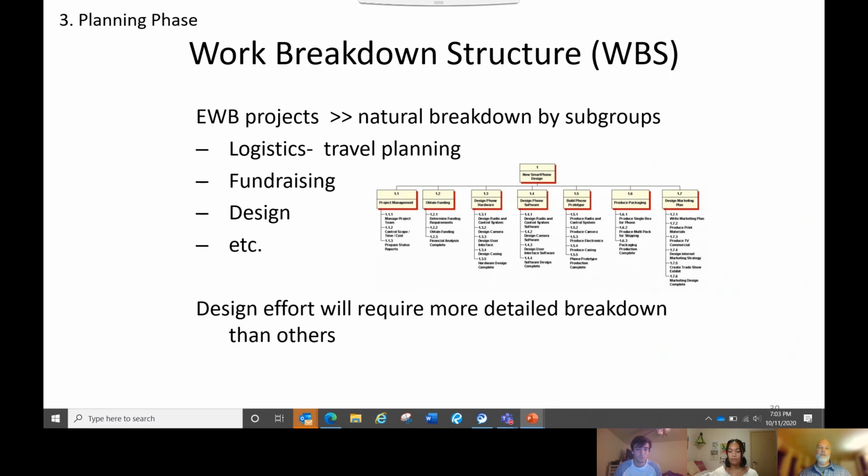Projects get broken up by the responsibility of subgroups. You have a team of students working on the design, and that design piece might be further broken down, but you have another team working on fundraising and another team on logistics. You have the project managers as a separate subgroup themselves. Of course, on a typical EWB project, the design effort is going to require much more detail than some of the others. Like I mentioned earlier with your bridge project, you may have a team working on just the foundation and another team working on the superstructure. So the design effort will usually take greater effort to break down.